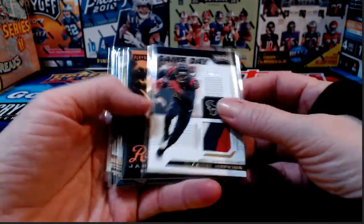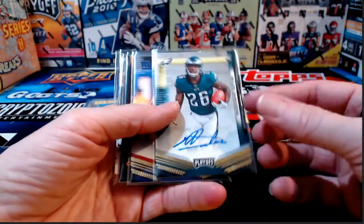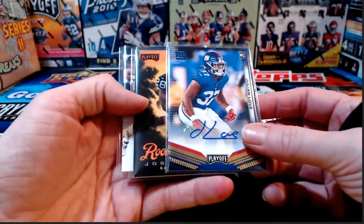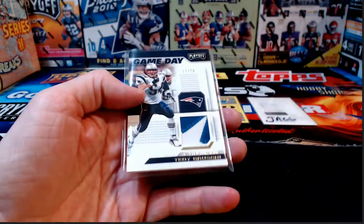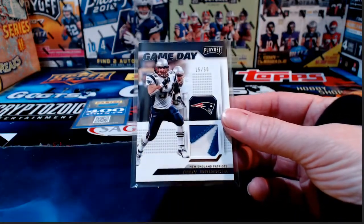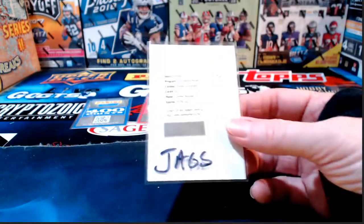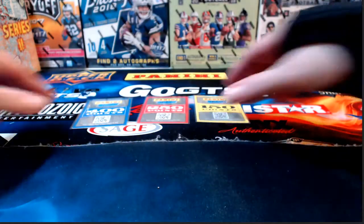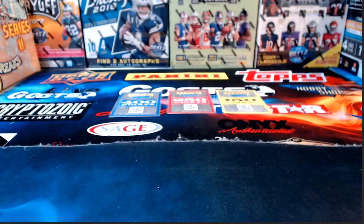Number to 50, the Texans have DeAndre Hopkins with a relic, another Jarrett Stidham relic, Miles Sanders autograph for the Eagles, Julian Love autograph for the Giants, Josh Jacobs relic for the Raiders, and Teddy Bruschi, I say it wrong every time, to 50 for the Patriots, and a Gardner Minshew redemption for Jacksonville. Now we have these 3 points cards, 400 points, 250 points, 150 points.